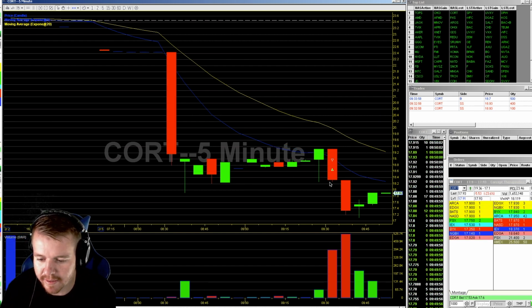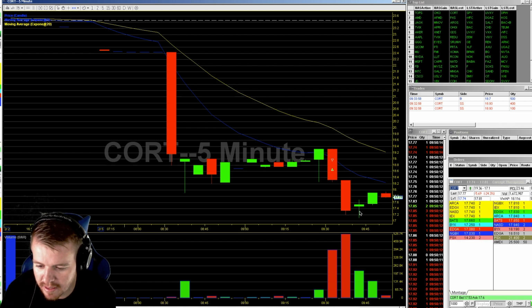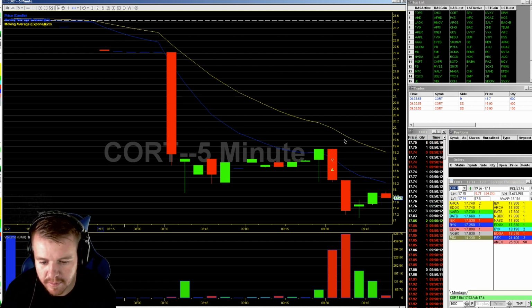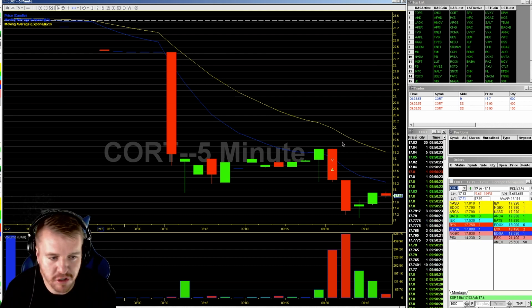It's kind of bouncing there 1820. Maybe this is going to find a bottom here, and maybe it's going to start bouncing from there. It really cracked that 1820 support and really crashed. I mean, the low there was 1710 on that candle. So pretty nice little move there on CORT. Talked about it in the live stream for a little bit. It's frustrating to say the least.